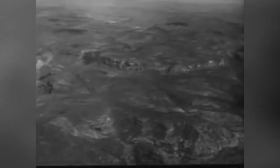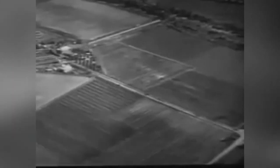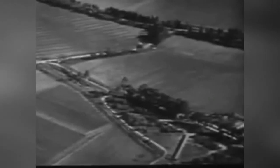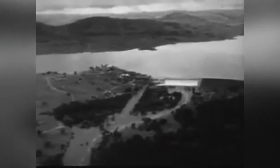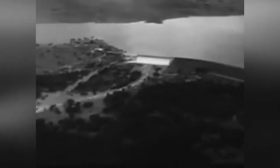Here below us, we see many factories, symbols of Australia's rapidly growing industry. Now we're over the Blue Mountains, a part of the Eastern Highlands. Over these mountains, the early Australian pioneers moved westward into the back country. And here are the irrigated farmlands of the Central Basin. In this region of limited rainfall, much fertile soil has become productive because of a state program for water conservation. This is the Hume Dam across the Murray River. It marks the most important water conservation project in Australia.